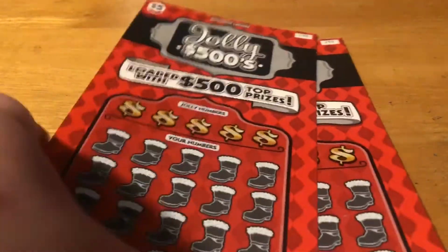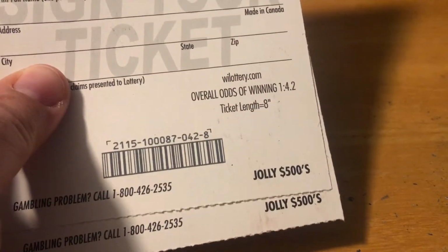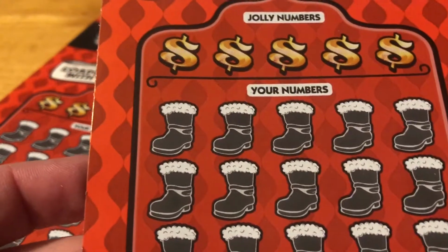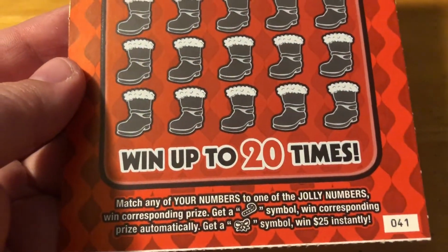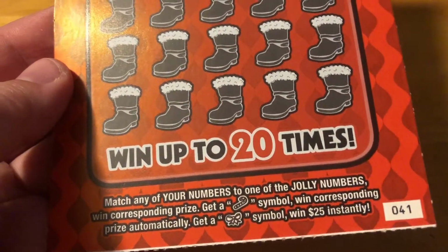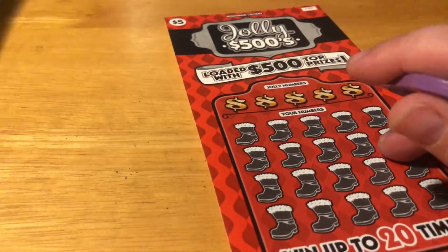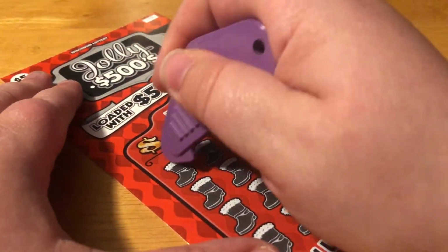So this is going to start with a Joy ticket. We got tickets number 41 and 42. The odds on this ticket are 1 in 4.2. And as you can see, you got to match your numbers with the Jolly numbers. And if you get a candy cane, I win that prize automatically. And if I get a bow, I win $25 automatically. So I love symbols, so I hope I can get a symbol on this ticket. So let's get scratching. Let's look for symbols.